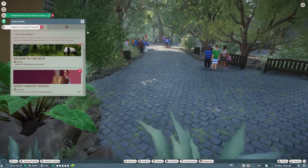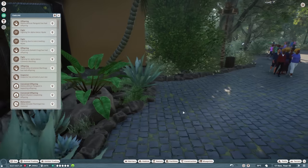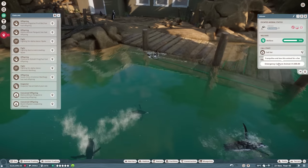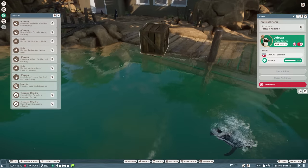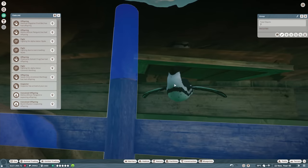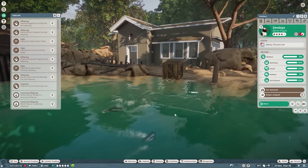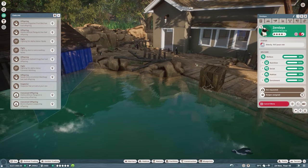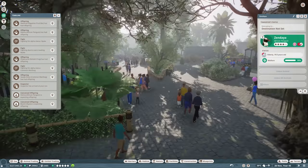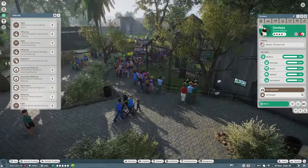So we should not be missing out on any messages, like the maturing of the fennec fox, but we don't have to do anything with that. Oh, okay, there seem to be a few tiny little bugs with escaping since the new pack, but so far I don't really feel like it's causing me that many issues. So for now, at least, I think we can just continue playing without worrying too much about that.